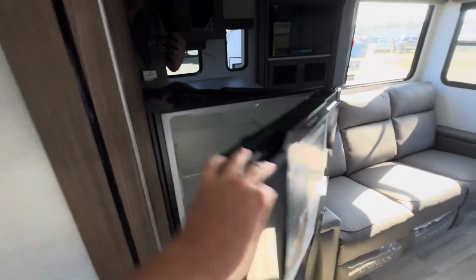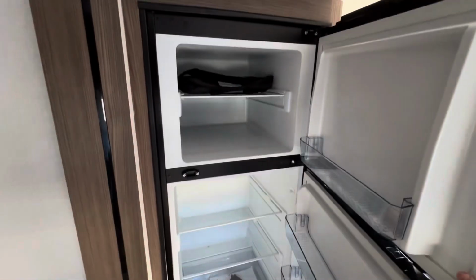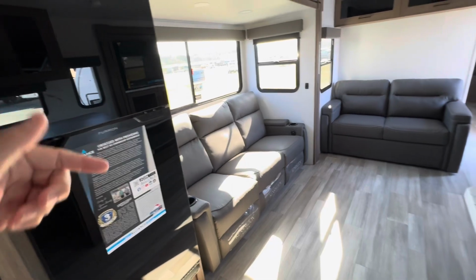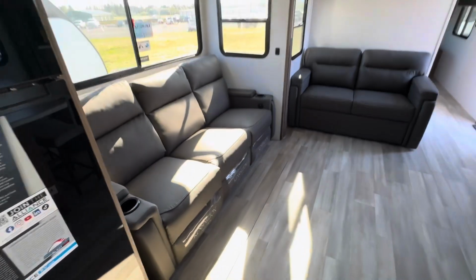Moving over to the fridge, as much as you would probably expect, just a 12-volt compressor fridge. I think this is around 8 cubic feet. Lots of interior storage because of the missing propane setup in the back. So it goes in deeper than the old dual modes did. Also reaches peak temperature a lot quicker than the dual mode fridges ever did.